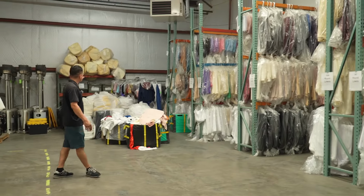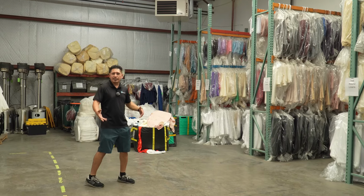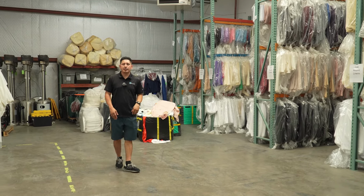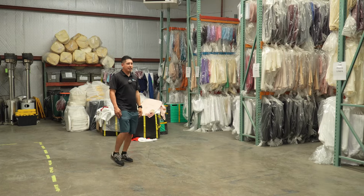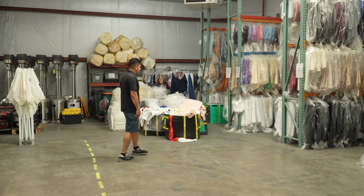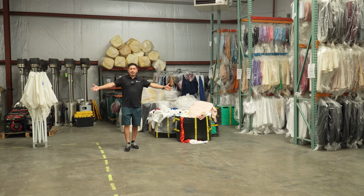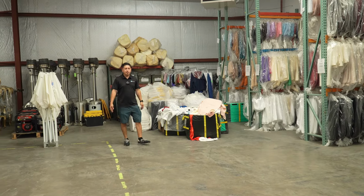Like I said, it's just kind of messy out here right now, because that's our main project we're working on. Hopefully we get it up and running in the next month, looking nice like the rest of our warehouse. But as you can see, there's more space out here for a lot more linens that we could bring in and keep in our inventory.